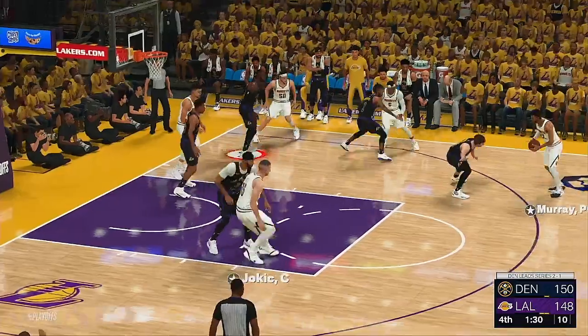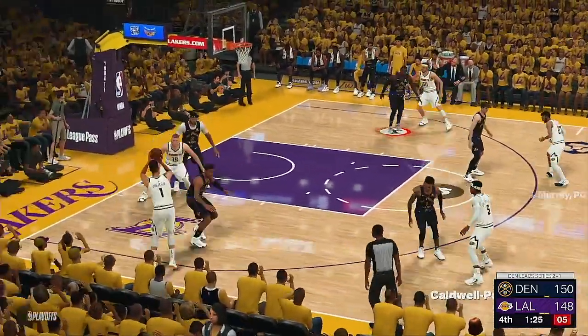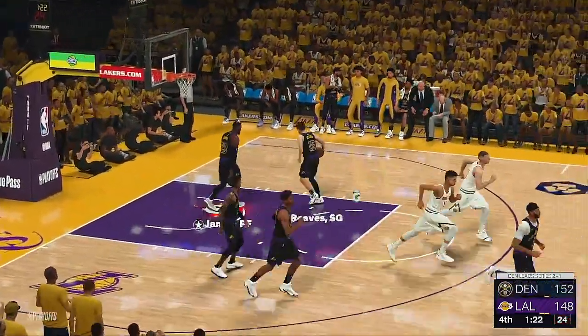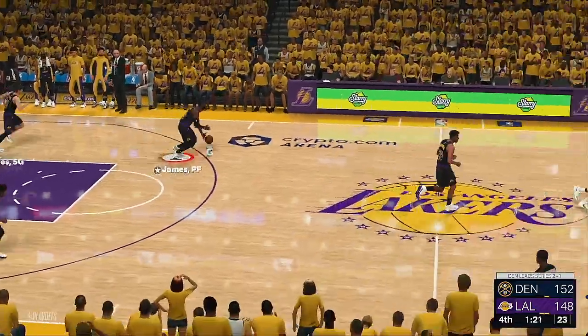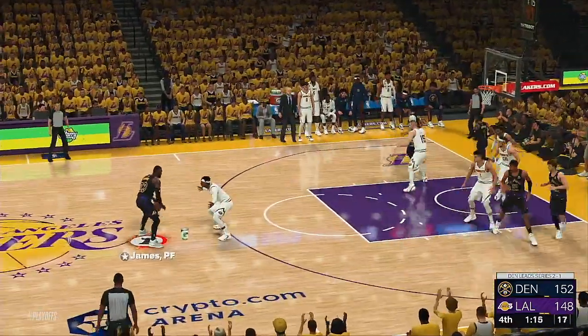pressure. Here's Jokic. They kick it out to Murray. Pass to Caldwell Pope. Shot clock at five. Here's Porter. And there are the Nuggets with another bucket. And Porter Jr. is made for big moments. He doesn't feel any pressure taking big time shots.